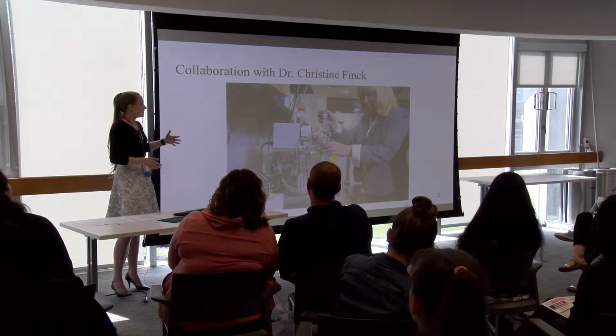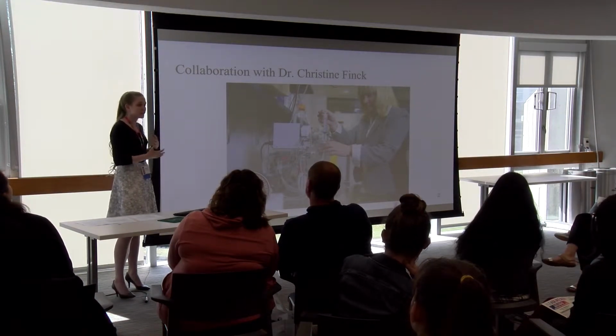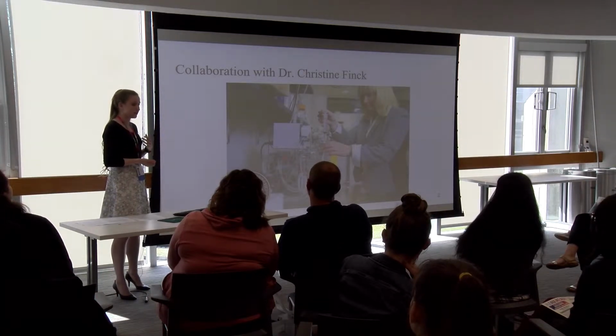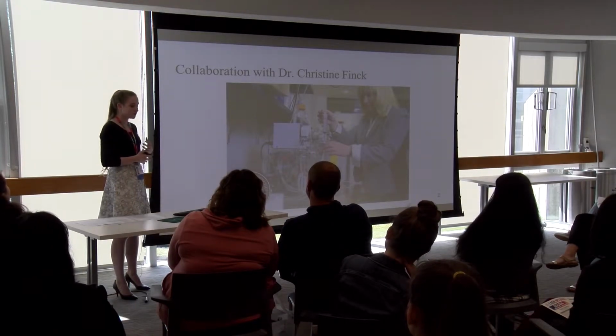So my school, Loomis Chaffee, has partnered with Dr. Christine Fink's lab at the University of Connecticut in order to help them better understand how stem cells work and their applications in regenerative medicine. Dr. Fink's lab is currently working on regenerative medicine for a condition called esophageal atresia.